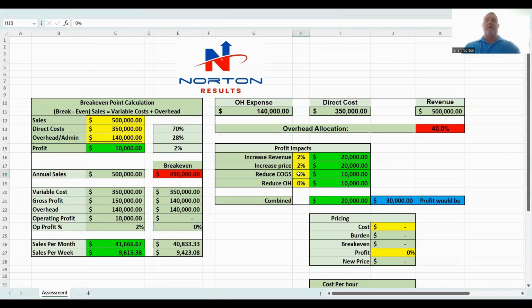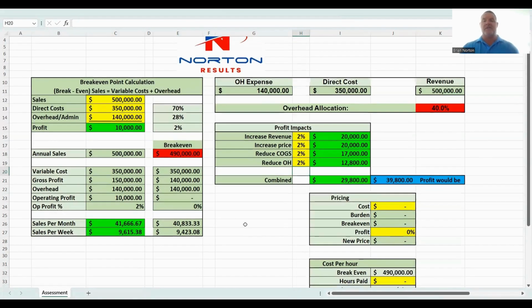But what if I reduce my cost of goods sold? Let's say I can be more efficient in my business by 2%. I would put that there. And then if I could reduce my overhead as well, save some money, and I did that by 2%, that shows me that my new profit is $39,000. Just a 2% gain triples my profitability. So these little things tell us right away where we're at and what we need to do. And if you're in a loss position, it'll recalculate that, and I can show you that here in a second.